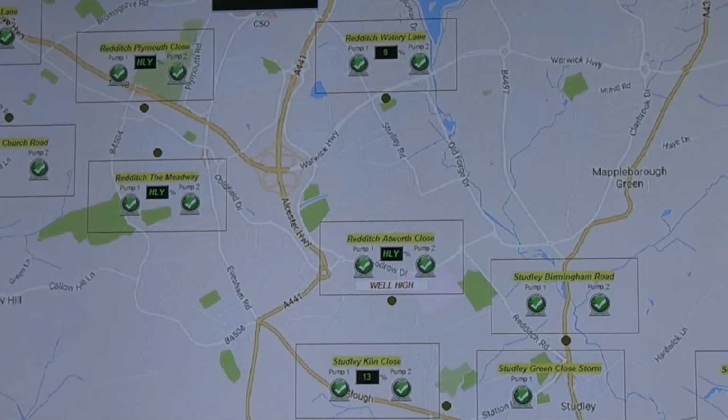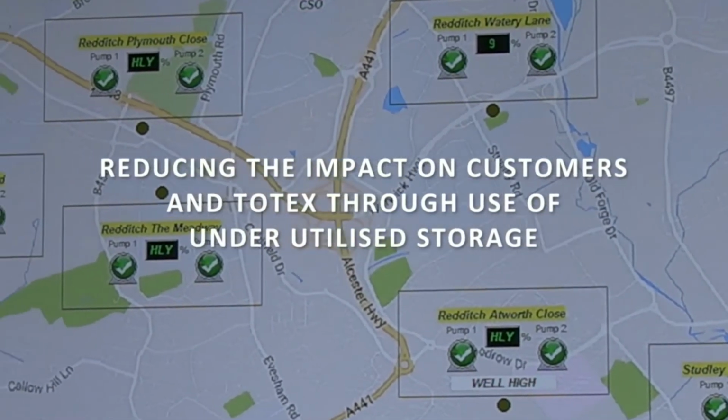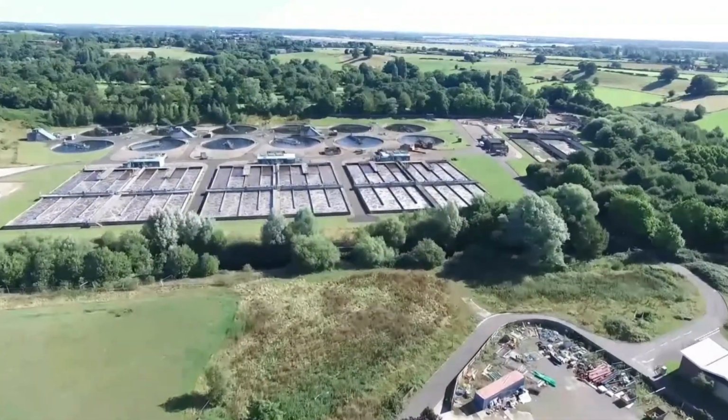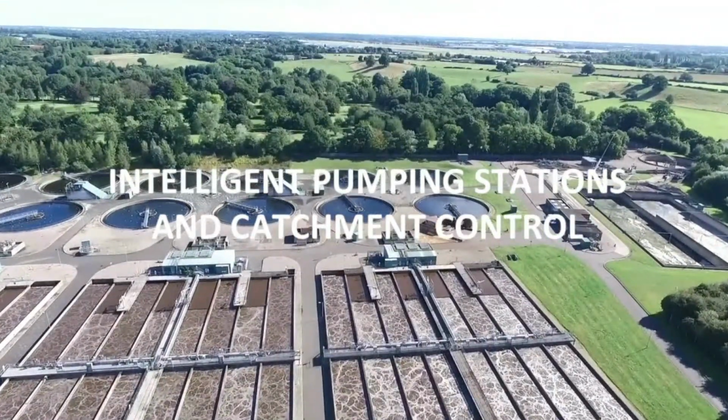Clearly it's very early in the experimental stage at the moment, but we're constantly monitoring, because the belief is that it will help us further reduce pollutions and floodings, which is clearly very important to us. It will also reduce our cost base because we'll be able to automate a lot of the activity that we do. And finally, there is an awful lot of underutilised capacity within sewerage networks. By using intelligent pumping stations and machine learning, we'll be able to utilise that capacity to its full extent and therefore reduce the investment that we need to put into our network going forward.